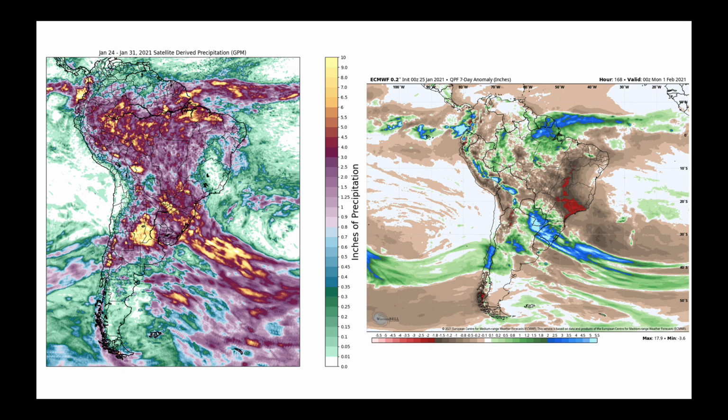I always think it's a good exercise to just go back and verify why we use the models we use. And so what I want to do is on the left show you the previous week in terms of satellite dry precipitation. On the right, this was the forecast. And we're looking at anomalies on the right, but it gives us a sense of the pattern here.